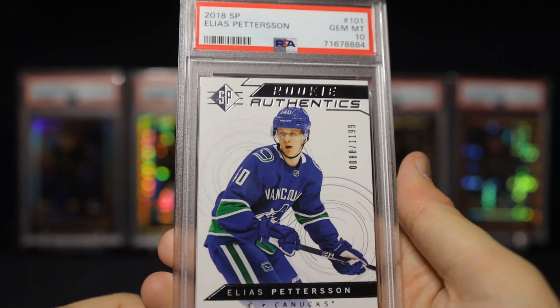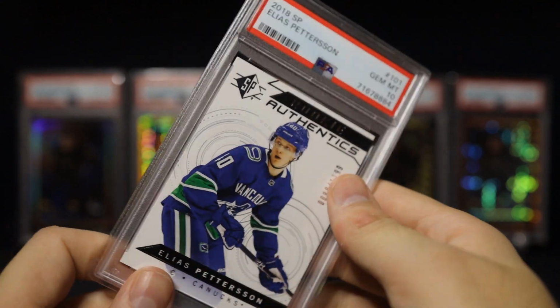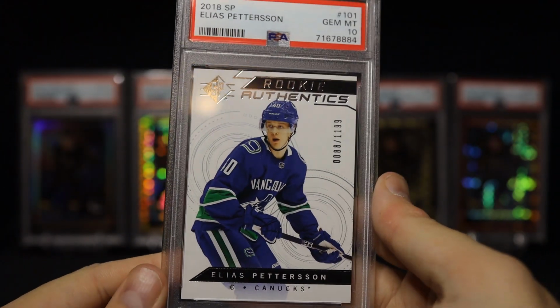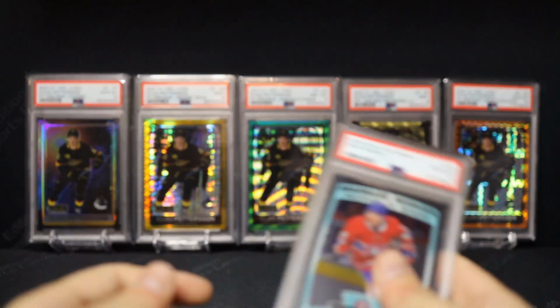There is like a blue parallel of this, like foil, but it's not numbered, so I don't really know if it's more rare than the base card or not, and it's not really a desirable parallel, so I'm just going to stick with this base. And really happy to get a 10 there, because it's kind of a cheap card, so I don't want to have to waste 15-20 bucks trying to grade it in the future.